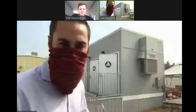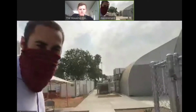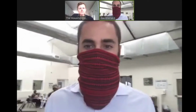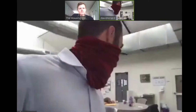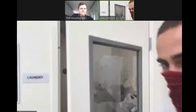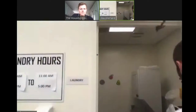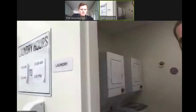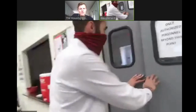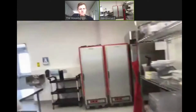We're going to finish this up in the community area, the cafeteria area. Behind me, that's the full height partition. This is the laundry. So we have on-site laundry here. Open 24/7? Yes.